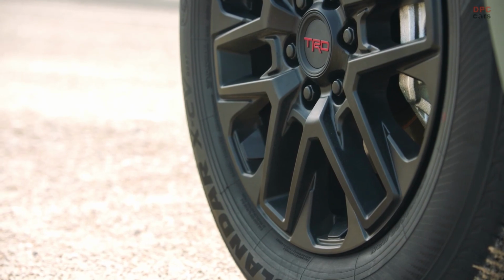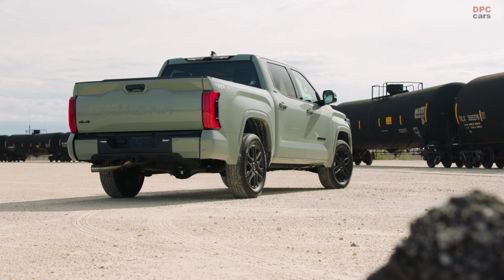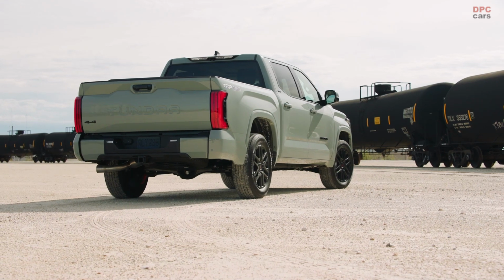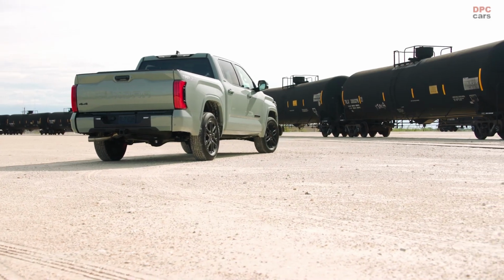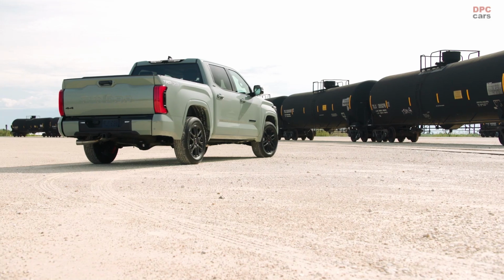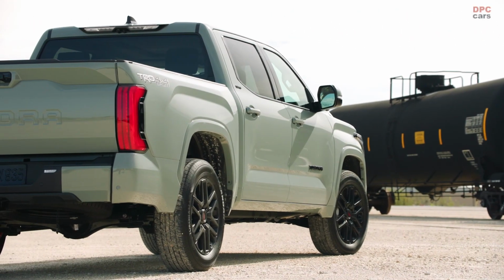Now, Tundra may be full size, but it also knows how to play in the sand just fine. And that's not limited to TRD Pro, a proper off-road monster with its lifted ride height and special Fox shocks. In fact, the entire Tundra line is designed to deliver when the going gets rough, with all grades being offered with available part-time four-wheel drive.